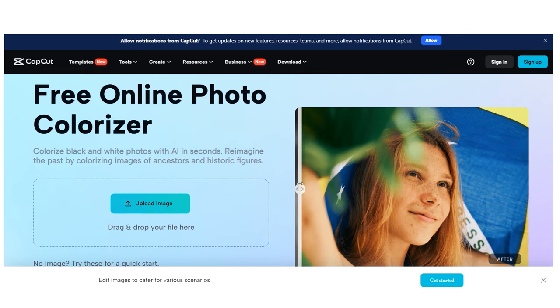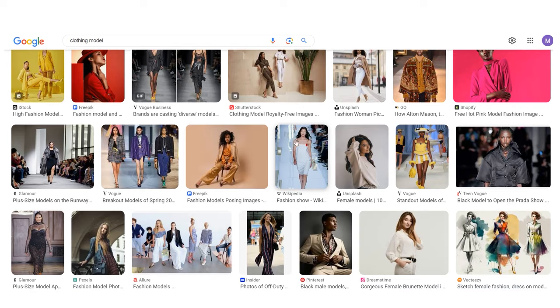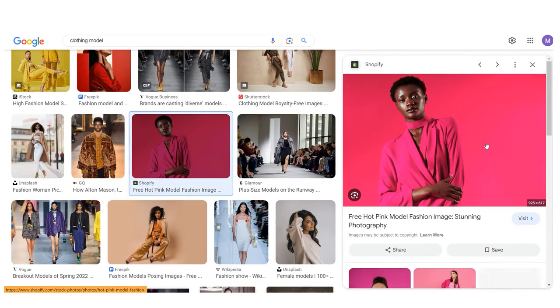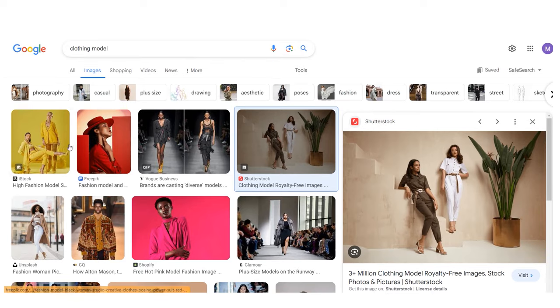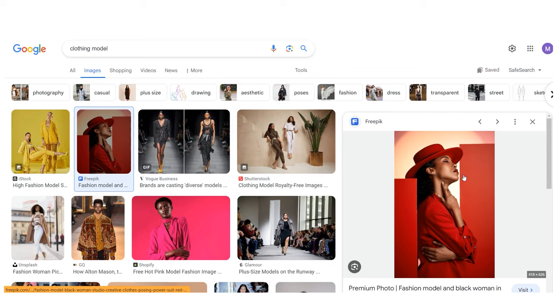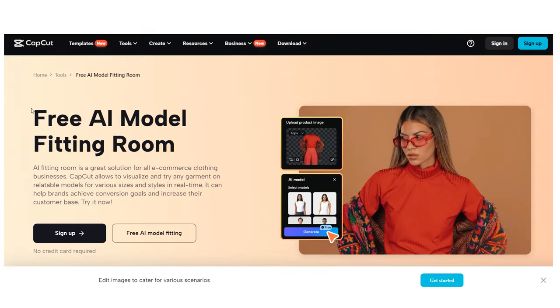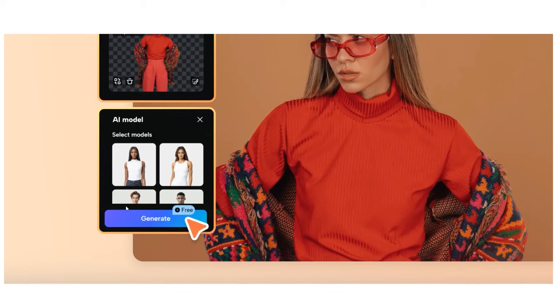Let's explore the second opportunity, which is clothing model photos. When clothing brands sell their products, they often need photos of models wearing the clothes. But here's the kicker. You don't need a camera or a modeling career. With AI, you've got an entire squad of models right at your fingertips. CapCut for Business offers an AI model tool that works like magic. Upload a clothing photo, pick a model, click generate, and within seconds, AI applies your clothing onto the model seamlessly.